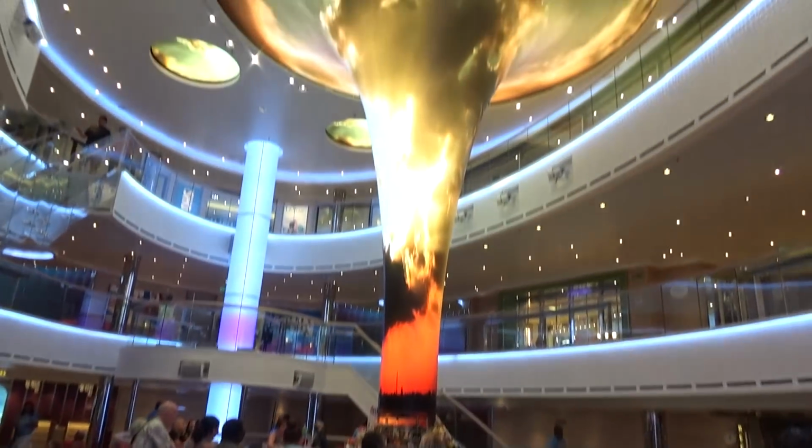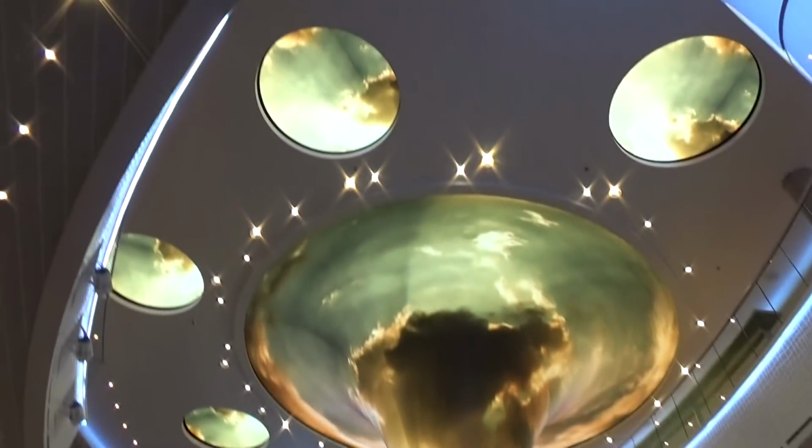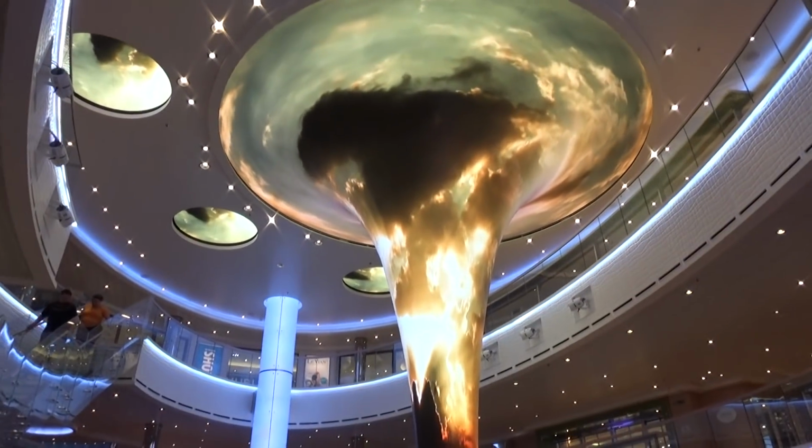But the highlight is absolutely this guy here. It's mesmerizing. It's really neat. And I love that there are other mini panels on the ceiling that function into it. It's really awesome to watch.